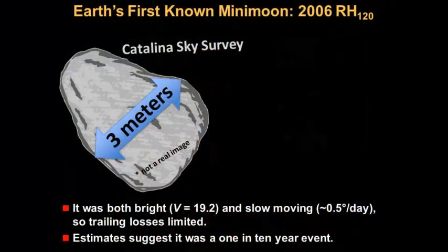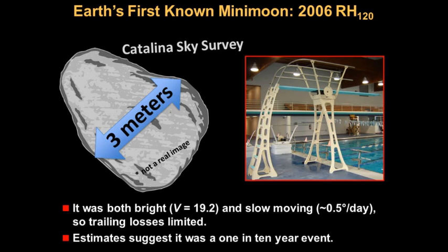And the great thing about this object is it's really a poster child for mini-moons. Its pre-capture heliocentric orbit, its post-capture heliocentric orbit, its geocentric orbit, were all exactly what we predicted in our model. The duration of time that it spent in orbit around the Earth was the average of what we predicted mini-moons should spend around the Earth. Basically, everything it did was right. Even its size, at 3 meters, which is about the height of a typical high diving board at a city pool, is about the right order of magnitude that we expect from our modeling.